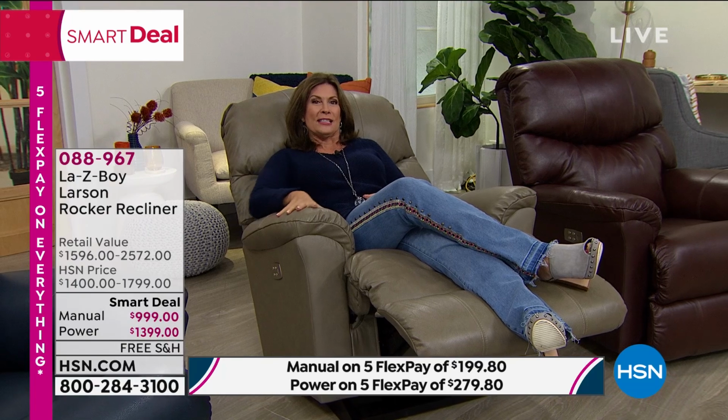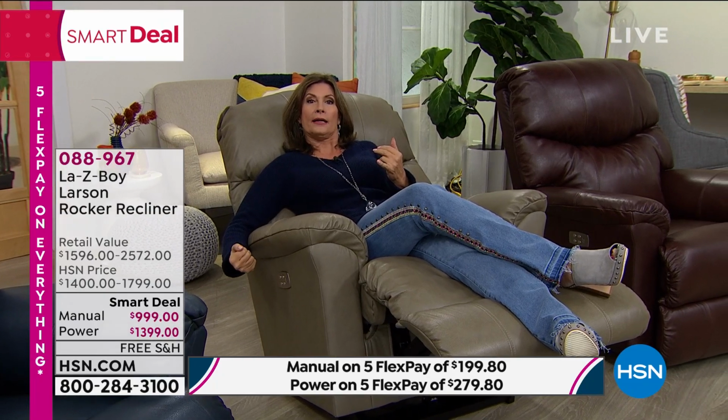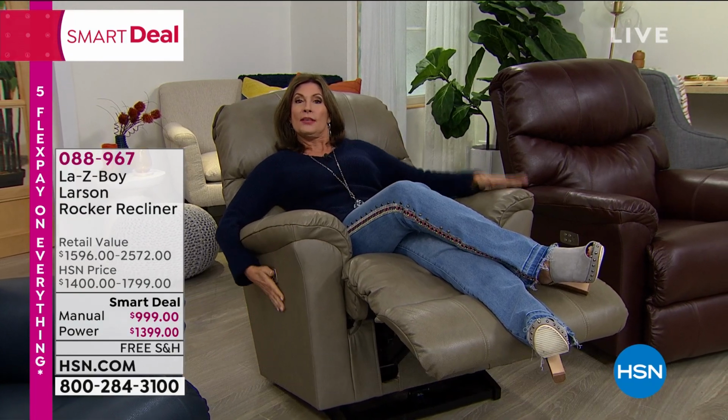But what we have for you is a smart deal. It is second only to today's special. So our value on your Lazy Boy today is exceptional. So you're gonna be able to choose, do I want the manual? If you want the manual, it has a wooden lever on the side, okay? So the wooden lever on the side will then adjust how you can recline with it. This is the power option that we have available.